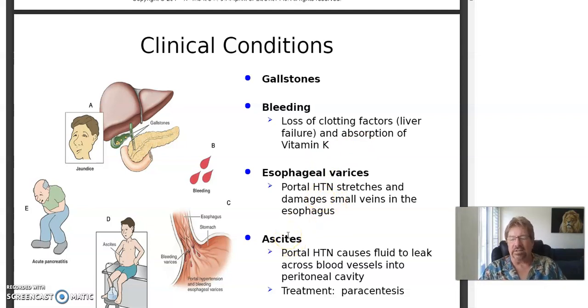Ascites means excess fluid accumulation in the abdominal region. More than just a pot gut or a beer gut. Let's see. What causes fluid to leak in the peritoneal cavity? Paracentesis. They have to draw it out with a needle. Here it is. And you actually can press. You'll have a wave motion going back and forth. Different things can cause ascites.